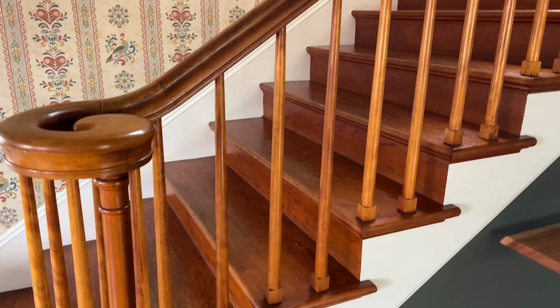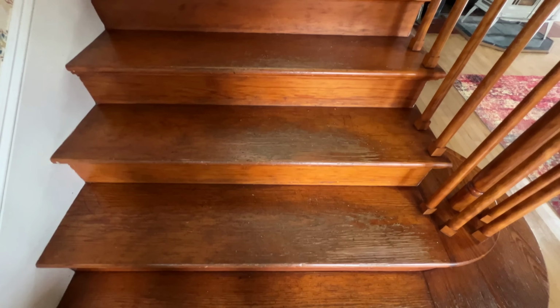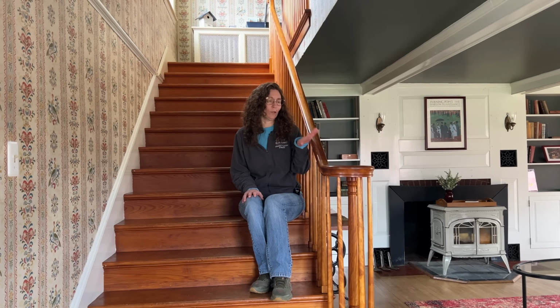Another really cool feature about this farmhouse is the staircase. It is wonderful. Some of these old homes have really steep, narrow staircases that are hard to maneuver and navigate, even sometimes questionable how safe they are. This staircase is wide, it's nice and bright, it's well lit, and it's wood with a really nice banister. So if you're into sliding down banisters, maybe that'll be your thing.